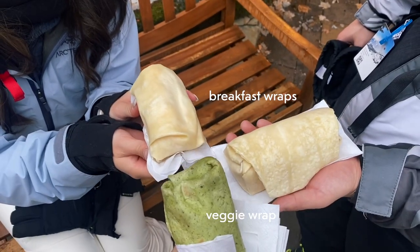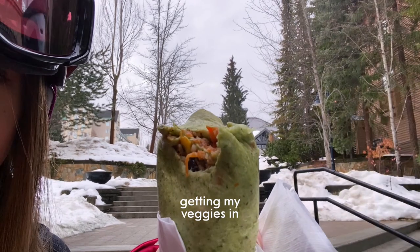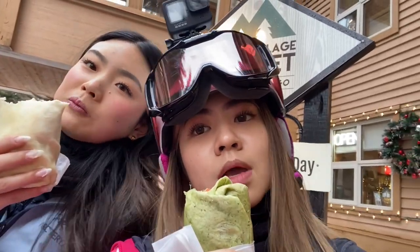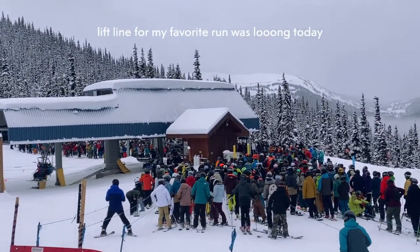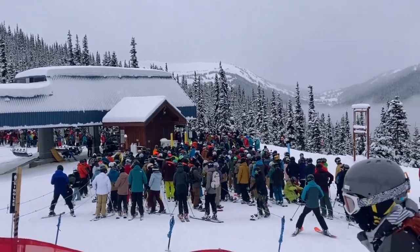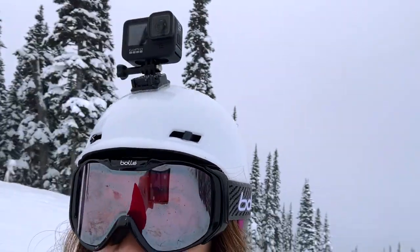Got our breakfast. How's the sandwich? Or wrap? That's pretty good. We have this place all to ourselves. How cool is that?